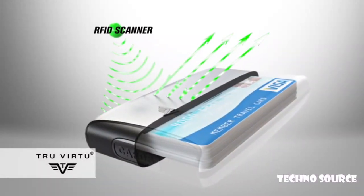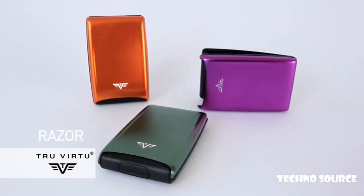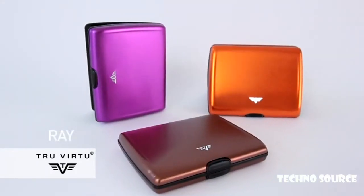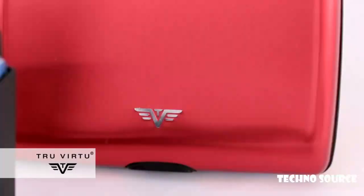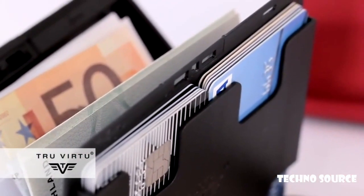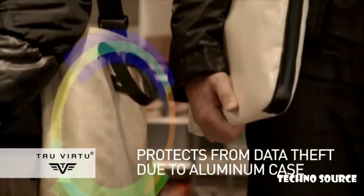But True Virtue protects our personal data. True Virtue wallets have aluminium protection. Robust, stylish, and convenient, the True Virtue wallets keep everything that's important to us safe. The aluminium case protects everything inside True Virtue from data theft, and no more danger from scanners.